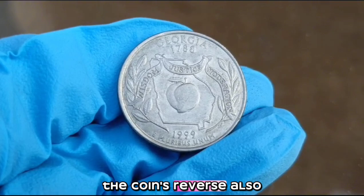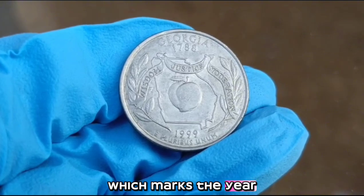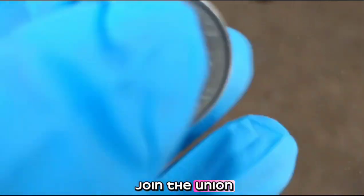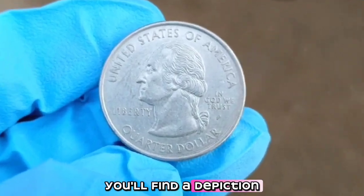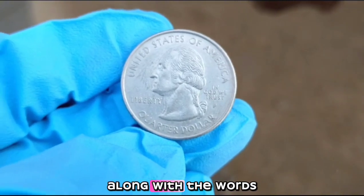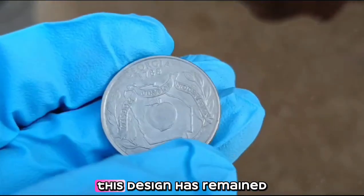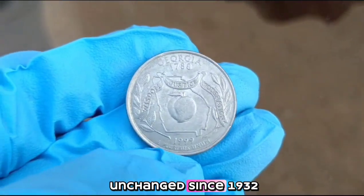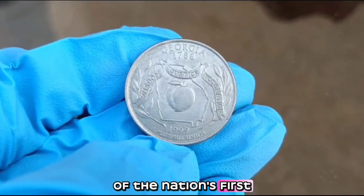The coin's reverse also includes the year 1788, which marks the year Georgia became the 4th state to join the Union. On the obverse, as with all state quarters, you'll find a depiction of George Washington, along with the words "Liberty" and "In God We Trust." This design has remained unchanged since 1932 and is an iconic representation of the nation's first president.